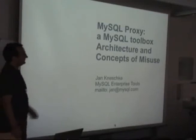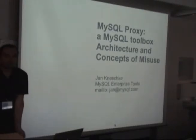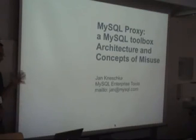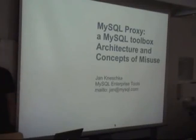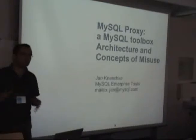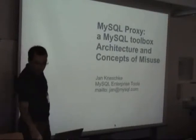Okay, I'm Kneschke from MySQL, which got bought up by Sun, got bought up by Oracle, got bought up, I don't know yet. But I still say that I'm working for MySQL because it's a lot more stable than changing company names. I actually work for the MySQL Enterprise Tools team, so any one of you who works in a company that has a MySQL subscription may use something that I worked on. Most of my time is all around MySQL Proxy, which is also part of the Enterprise Tools package, as one of the components where we actually use it for something interesting.